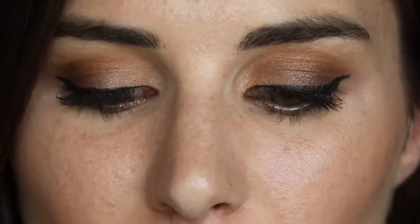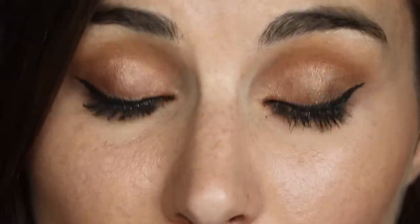This might be a good time to zoom in and just get into the eye area in general. So let's talk primer. You can see here after, what did I say, 9.5 hours of wear, there is slight creasing, and I also feel like there is slight color fading. Overall, the look was pretty well preserved.